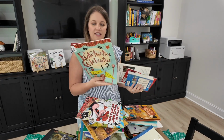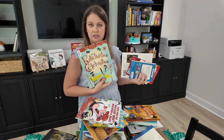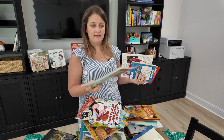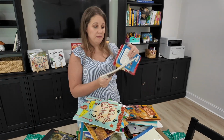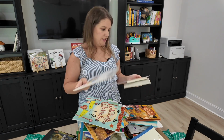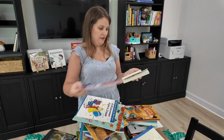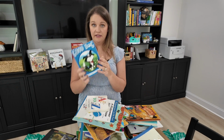Punctuation Celebration. I feel like this is for one of our curriculums this year. It was in my Amazon cart, and then it was $2.99, which was cheaper than my Amazon, so I grabbed it. Midsummer's Night Dream. We will be working through this first term, so I got this one to go. Just a reader. ABCs and Good Dog for my daughter. She can read this one.